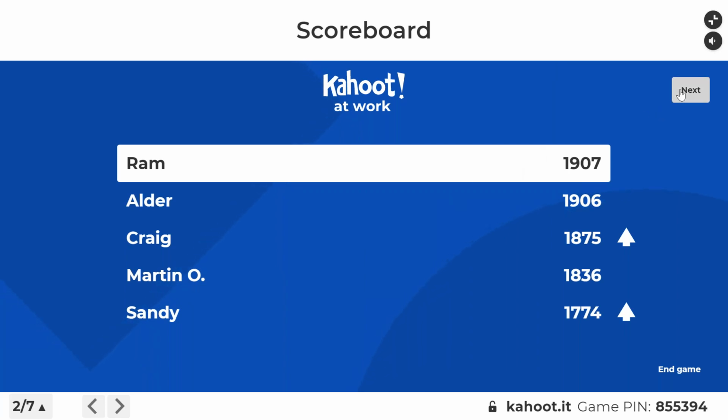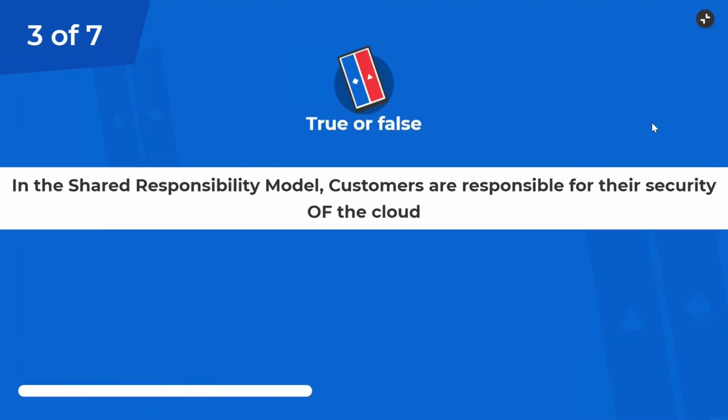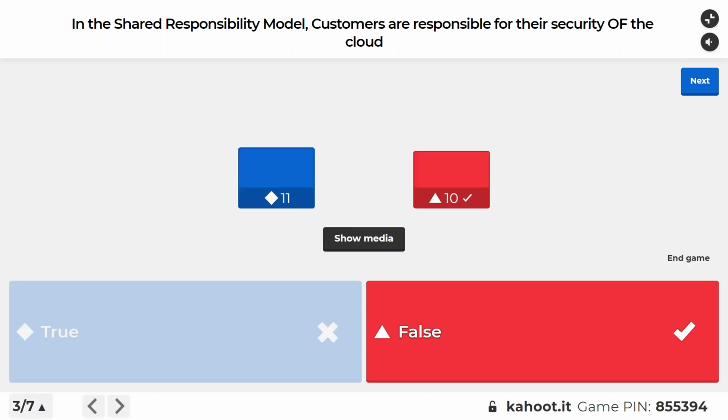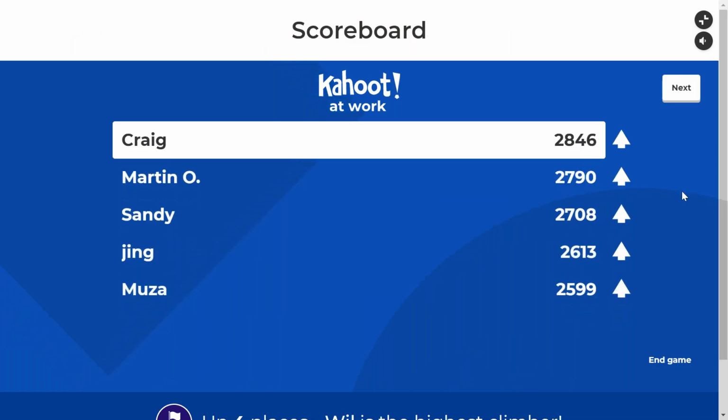Let's hit question 3. True or false? In the shared responsibility model, customers are responsible for the security of the cloud. The answer is false. Well done to the 10 of you that got that one correct. That was a tricky question. Wow, and we've got a different scoreboard. Well done to Craig.